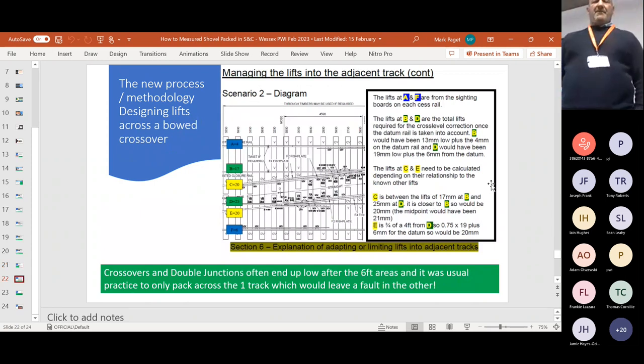The other issue that you can often find is in double junctions or crossovers, where the track has gone into like a, what would you call it, like a sag in the middle, both crossings are down. So when you put your cross level on one rail, it's down, and when you put cross level on the other rail, it's also down. So you can't aggregate across. So I'll come up with a way of doing that using two lots of sighting boards, one on one cess rail, one on the other cess rail, pick them up straight. Now I could then put my track gauge on and I'll find a cross level to get to zero or 10 or whatever the junction was.